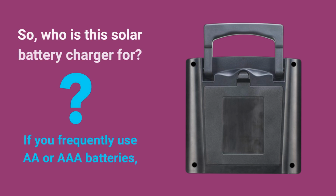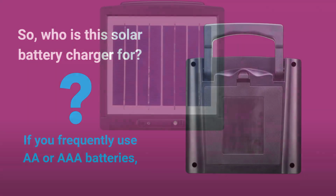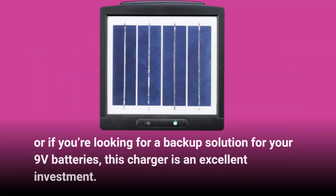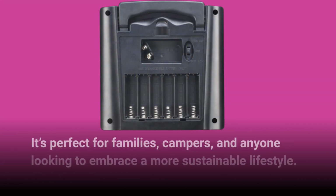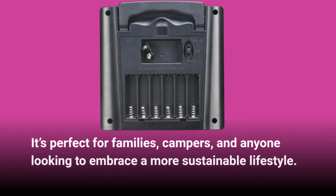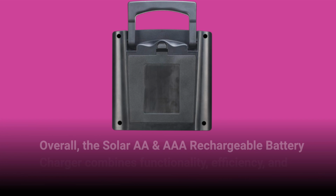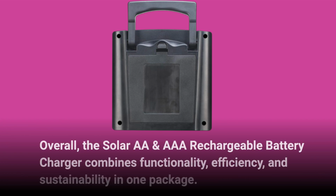If you frequently use AA or AAA batteries, or if you're looking for a backup solution for your 9 volts batteries, this charger is an excellent investment. It's perfect for families, campers, and anyone looking to embrace a more sustainable lifestyle. Overall, the Solar AAA and AAA Rechargeable battery charger combines functionality, efficiency, and sustainability in one package.